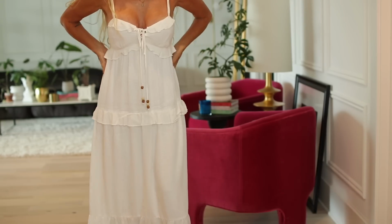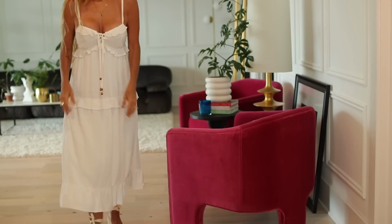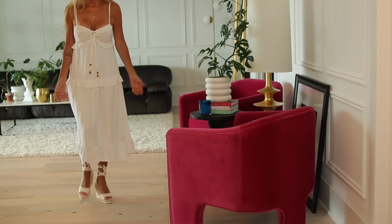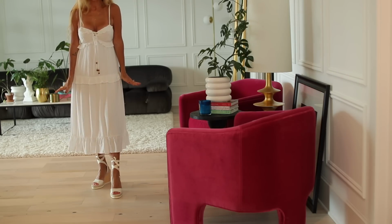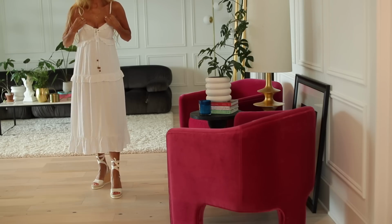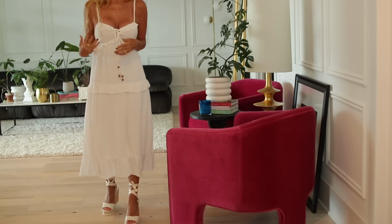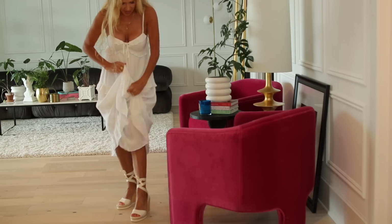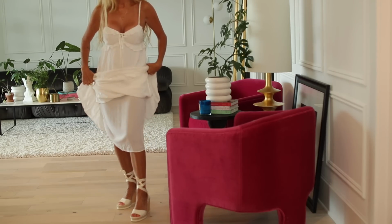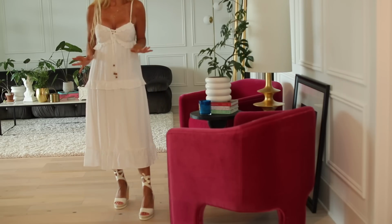So this dress is from Walmart, and it is from Sofia Vergara. And I absolutely love it. It is so pretty. It is adjustable. I could pull this up some, but then I would have a lot of cleavage, and I'd rather just leave it like it is. But it also has a slip underneath it, so it's light and flowy, and I just love it.